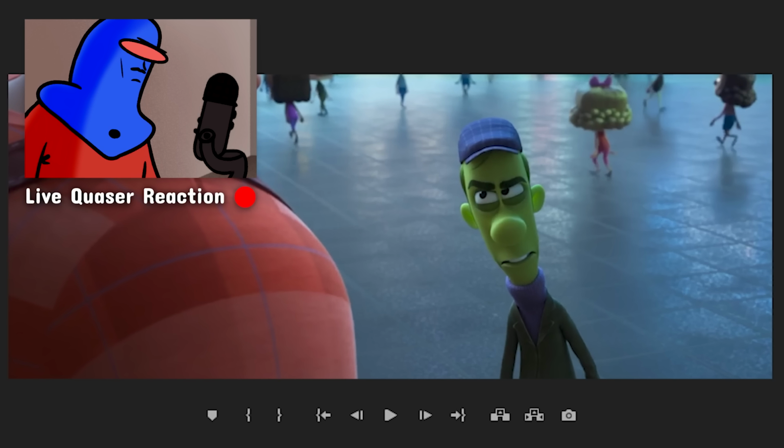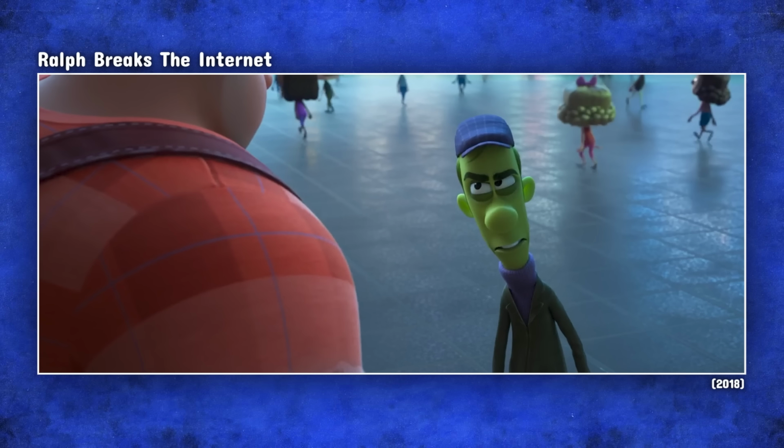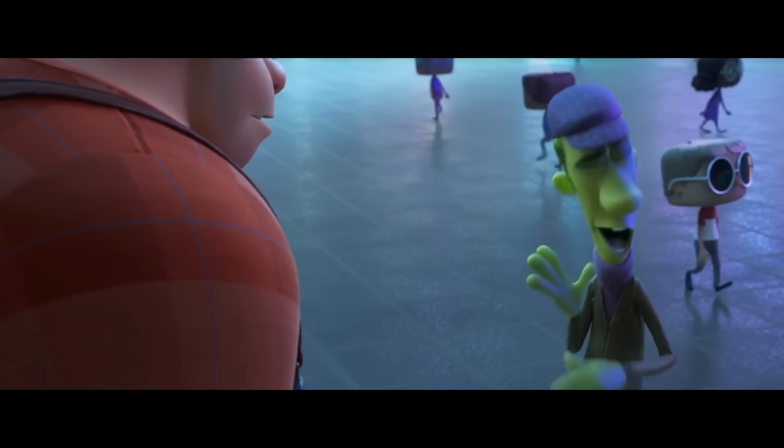Okay, this one's just funny. We got Green Man. You're gonna give me Green Man. I don't know who Green Man is, but he's kind of iconic. He's angry at Wreck-It Ralph for whatever reason. I don't know what the reason is, but I agree entirely. Who's asking? This movie sucks, but I gotta respect Green Man.